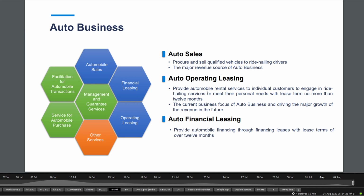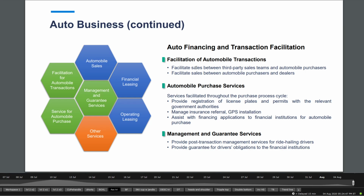They provide automobile rental services to individual customers to engage in ride-hailing services or meet their personal needs, with lease terms of no more than 12 months. This is the current business focus, driving major growth of the revenue in the future. They also provide automobile financing through finance leases with lease terms of over 12 months.